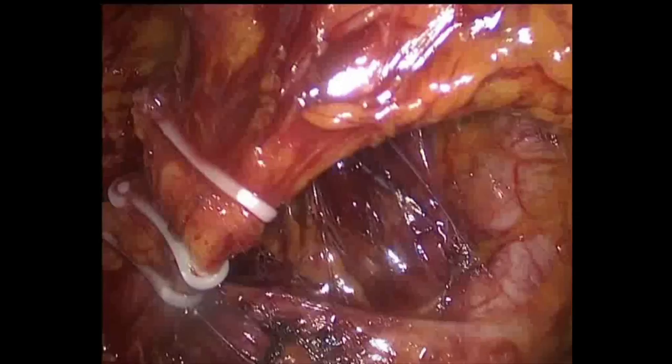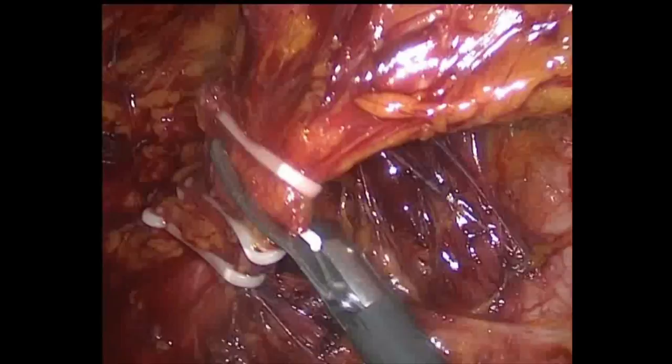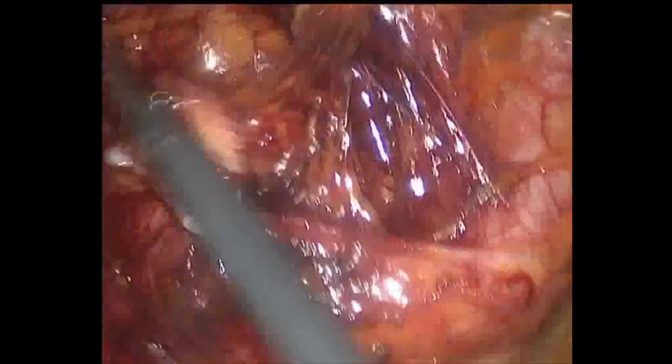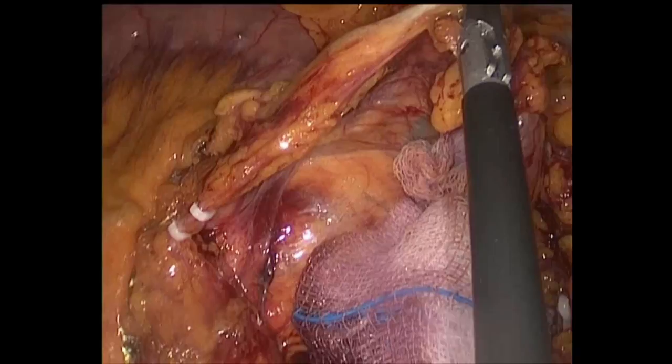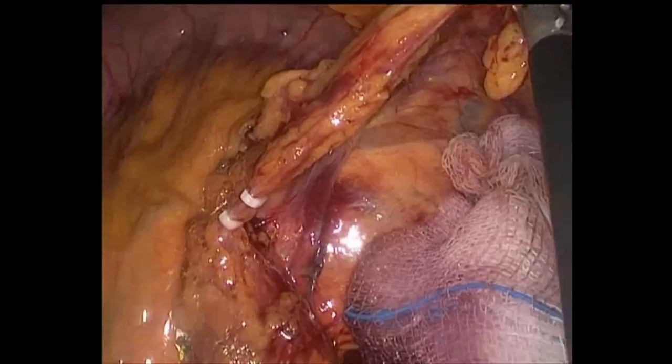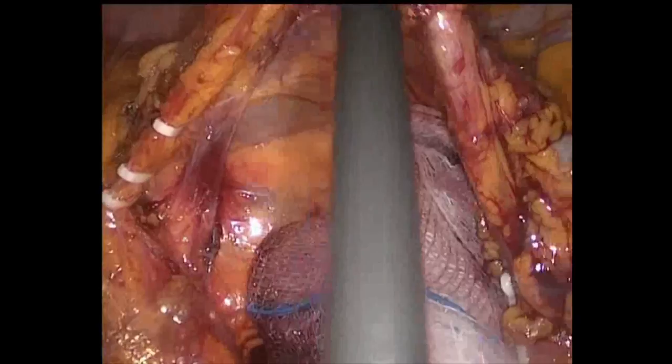Artery is ligated with two hemoclips and then it's cut. Next, mesenteric vein is ligated with hemoclips and then cut with energy device.